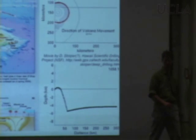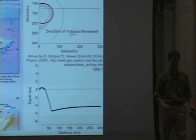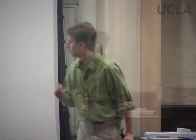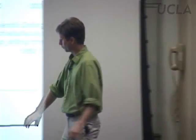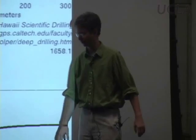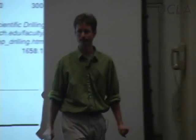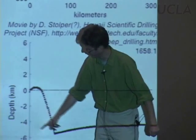Does anybody have an idea why that's happening? Why is it getting deeper when you get close to the new island of Hawaii? Well, this stuff is, yeah, it's probably colder than where the hotspot is, so it's denser. But why would it be getting denser when you get close to the hotspot? It's not a subduction, though. This is in the middle of a plate. There's no plate boundary here. What is this thing?